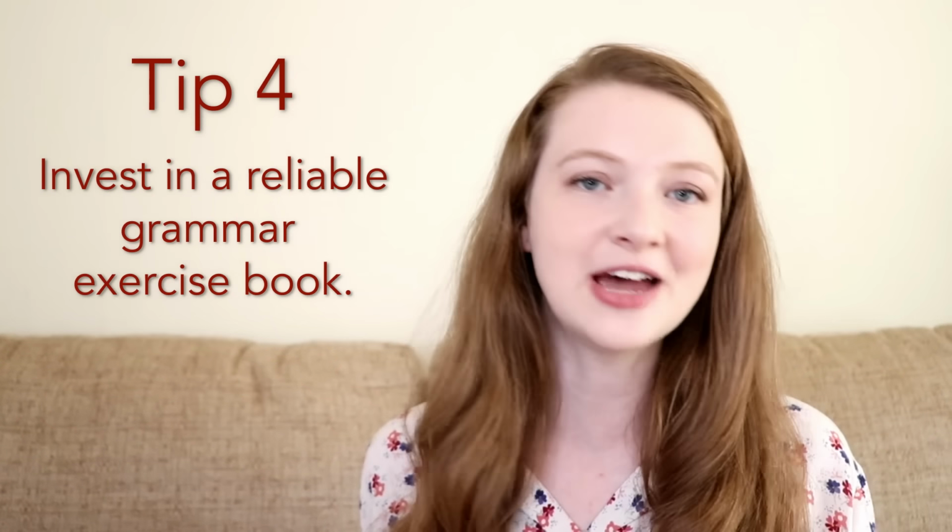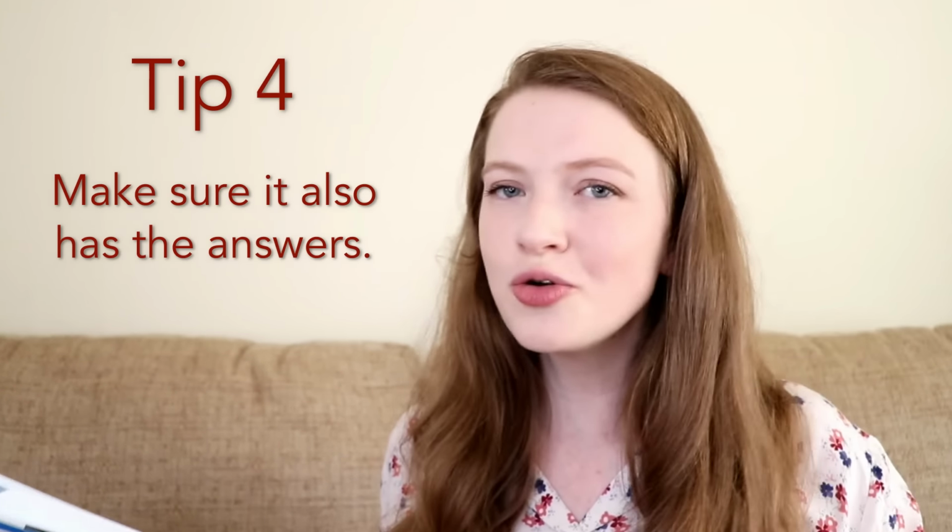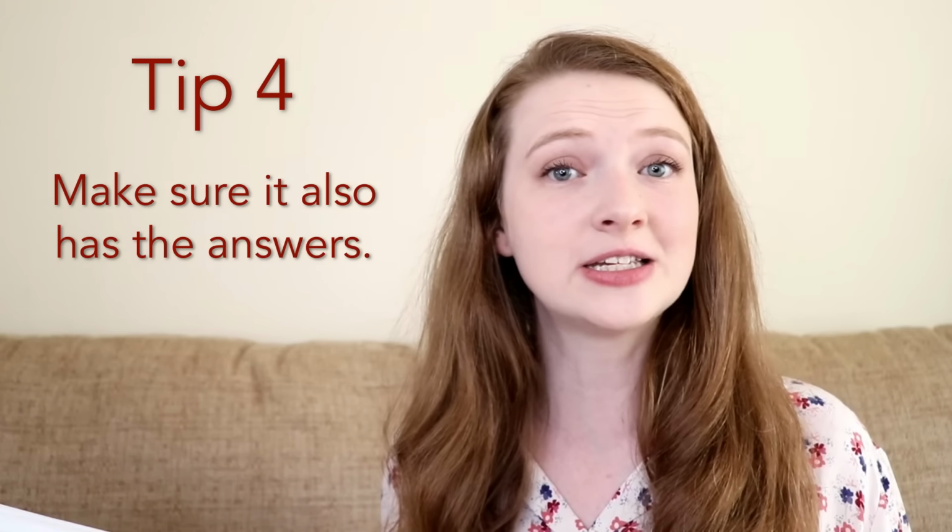I've seen some grammar books out there, they can just have the tiniest writing, so much explanation, and then very little practice. But this, my friends, is the absolute best one I've come across. The reason why I love this book so much is the way that it's organized and the way that it explains things. Actually, when I was becoming a teacher, so when I was doing my teacher training, I used this book to help me practice my grammar because it explains things so clearly and so easily and so well.